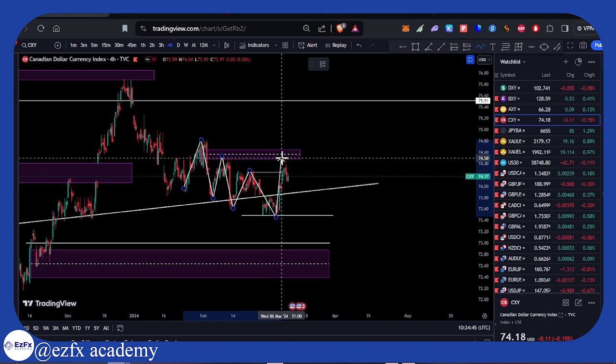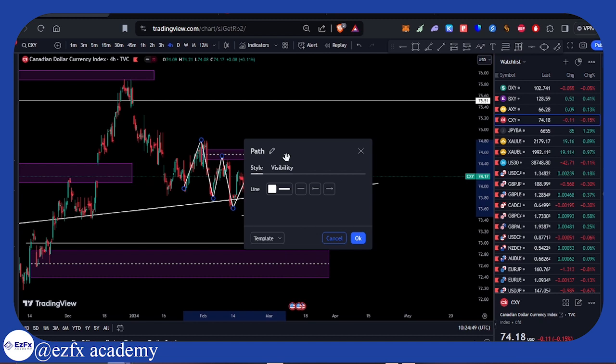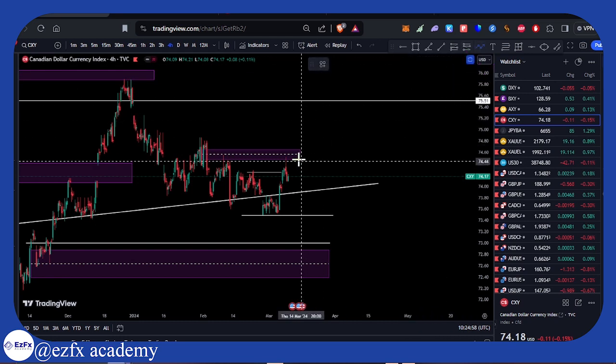However, we are having a high that was higher than that previous high. That's showing me that there's every likelihood for some moves, for some manipulations to occur very soon. So I'll be watching out for something towards the end of price being bearish.